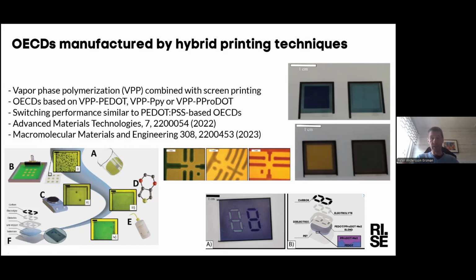And by doing this, you can also think of, like we did here at the bottom right, you can create blends or mixtures or layered structures and so on by stacking different electrochromic polymers, either by adding two monomers at the same time, or we can also do this VPP process several times in a way to create multiple colors and so on.